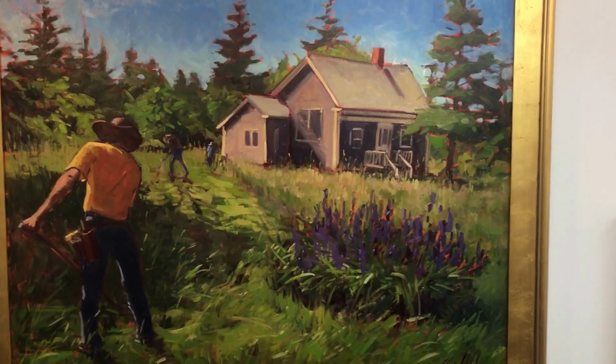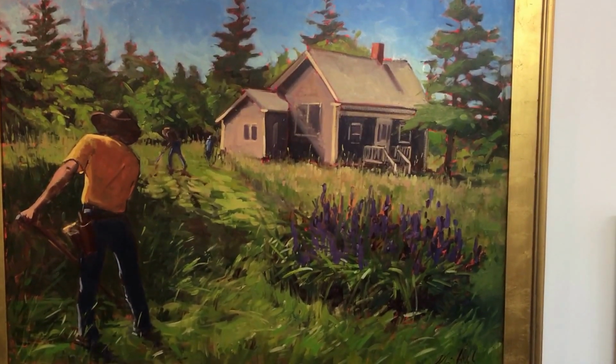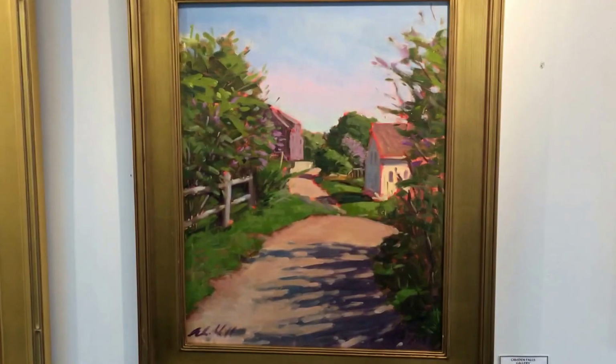You don't run across that very often. That's actually the island blacksmith. Builds his own scythe and gets a crew to hay the island by hand. One of my favorite paintings in the show. This is Spring Road.